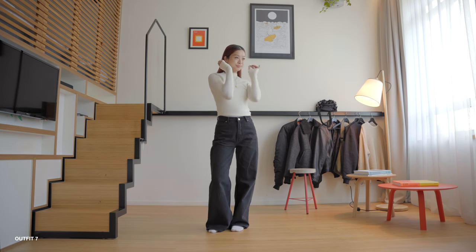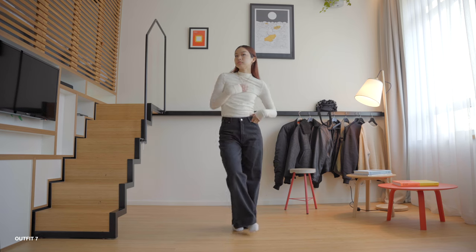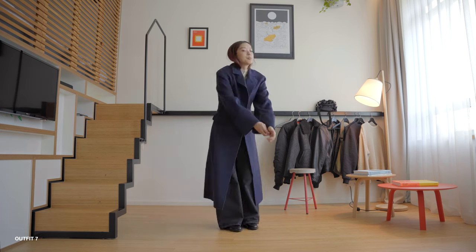Moving on to outfit 7, I switched up my bottoms to these jeans and I threw on a white turtleneck. It's like a knit-ish turtleneck. Very old, but I rediscovered it. Then I added my loafers. I am so in my loafer era.